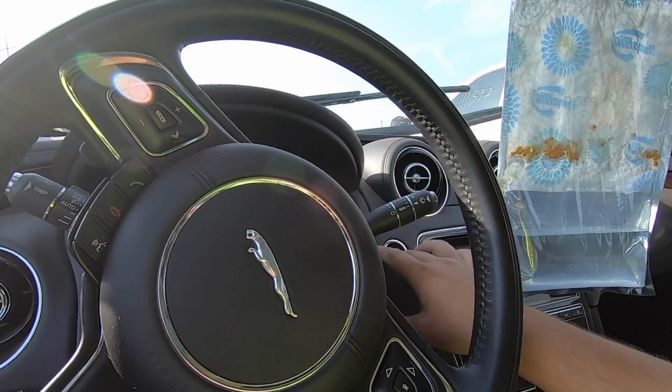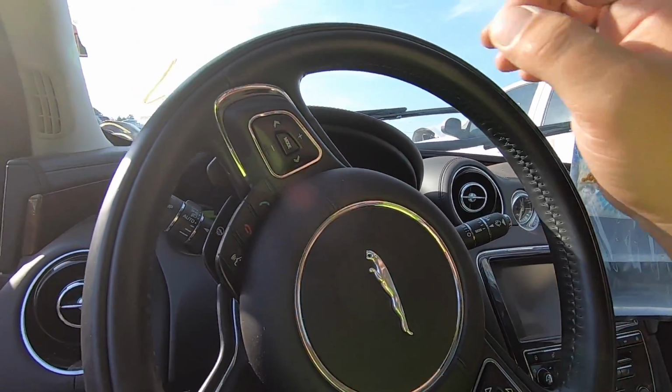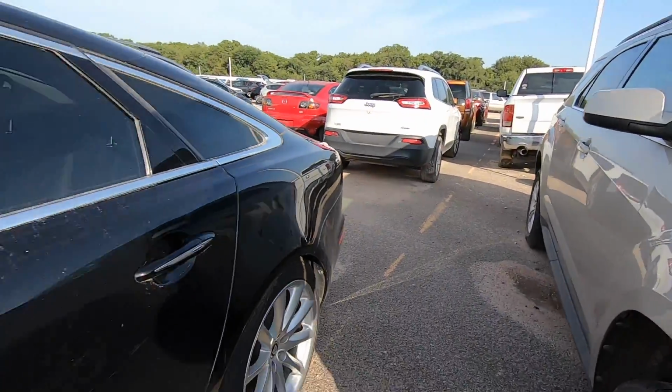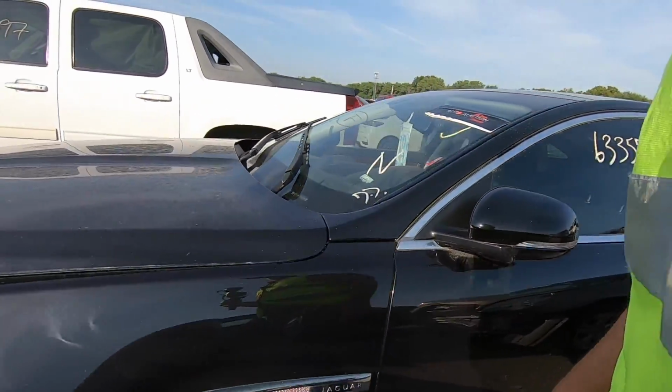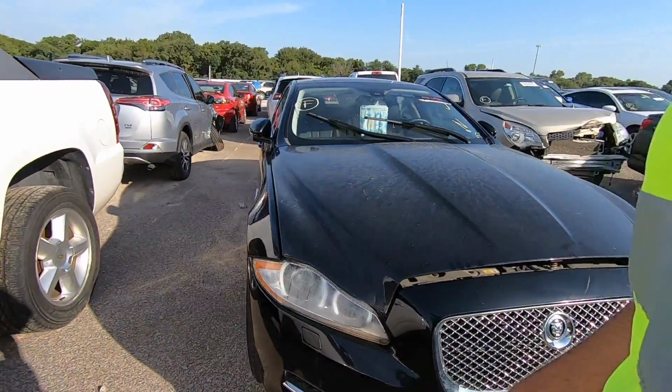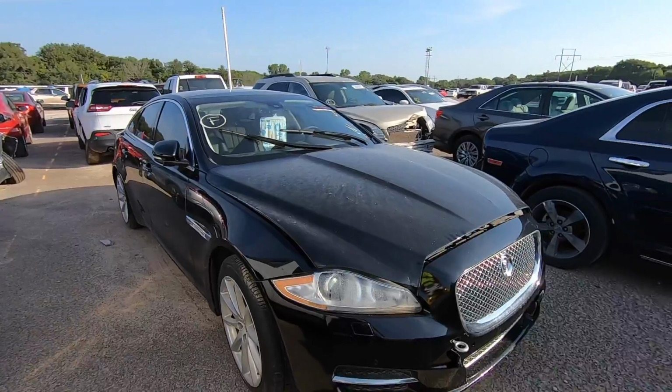Yeah, nothing comes on at all. I was hoping we'd get something. I'm guessing the battery's probably in the trunk, and of course it's dead. Huh. I love the car. Love the car. This will definitely go outside of my price range. We'll keep an eye on it just for fun.